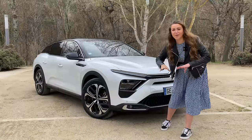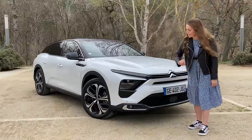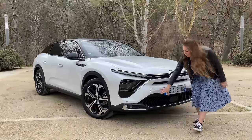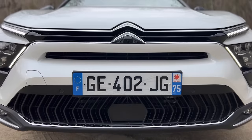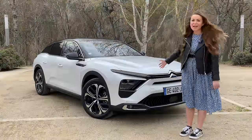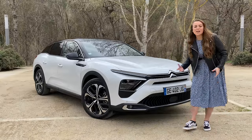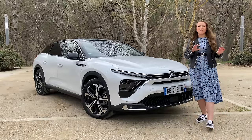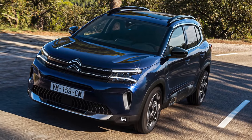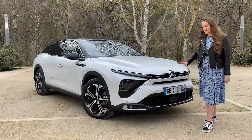The chevrons have really gone to town on this car. They are everywhere if you look very closely. In the headlights, you have the chevron design. In this bottom part of the grille, you have the chevron design. Citroen are proud of their heritage, and I like that, and I think it just about works. This grille at the bottom, I like it on the C5X. I do think it looks a little bit much on some of the larger SUVs like the C3 Aircross and soon to be the C5 Aircross. But on this, I think it works.